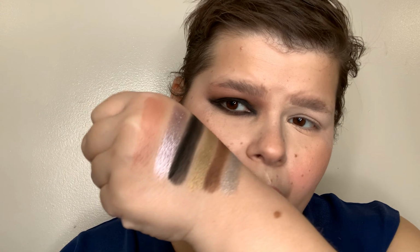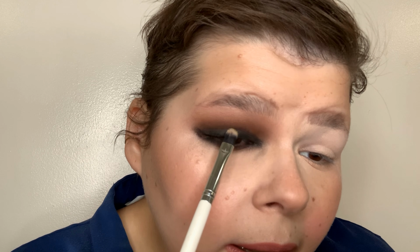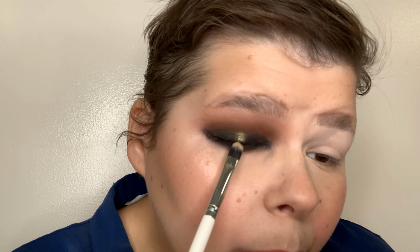Now that we have this dark, smoky situation happening, we are going to play with shimmers. We have 3 gorgeous shimmers to play with. I am going in with a round flat brush and I'm picking up the green. There's no glitter glue down. I'm not going to wet the brush. Just want to see how it behaves without any additional product. I'm picking the very center of my lid and just going downward.